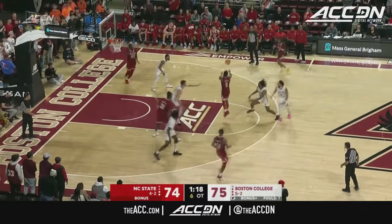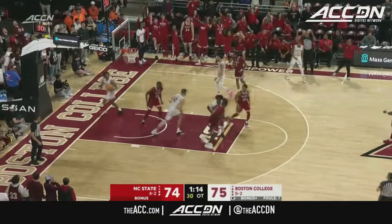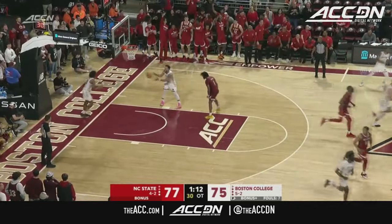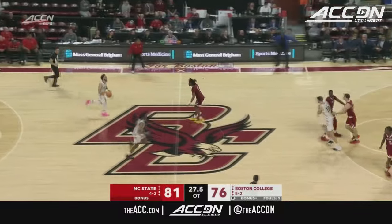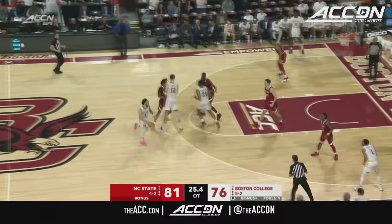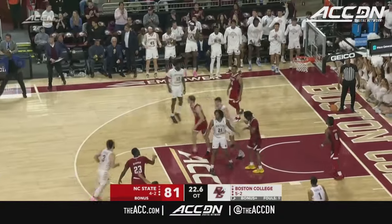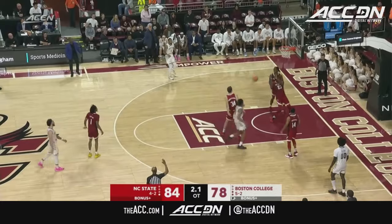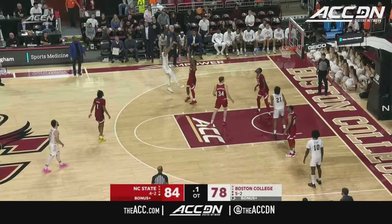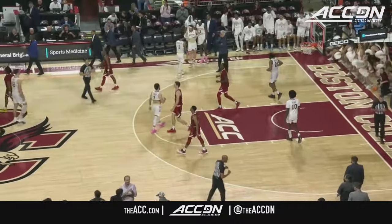Horne flustered by Zackery. Jaylen Taylor the three. What a counter by the Butler transfer. BC has gotten to the line the most times this year at 26, so there's a positive, but Zackery with the three, and he hits it. Zackery. And Harris, the miss at the buzzer, and that's all she wrote in overtime.